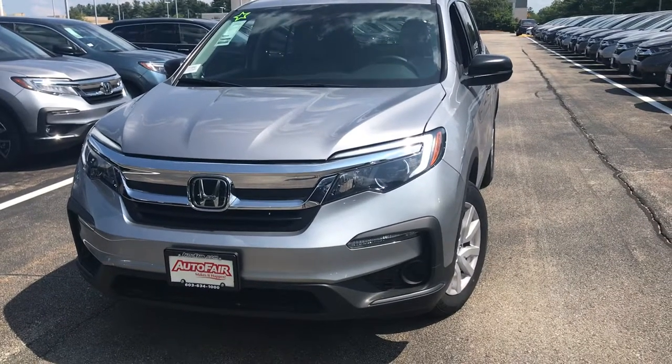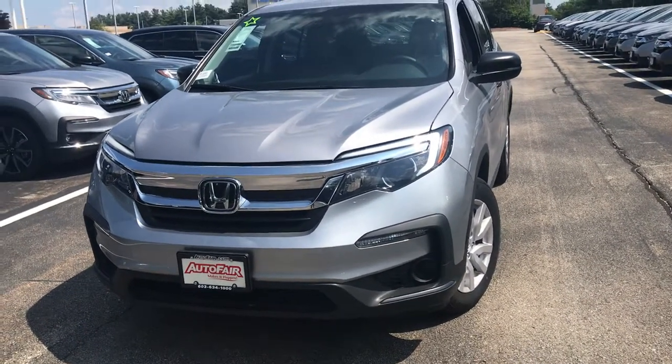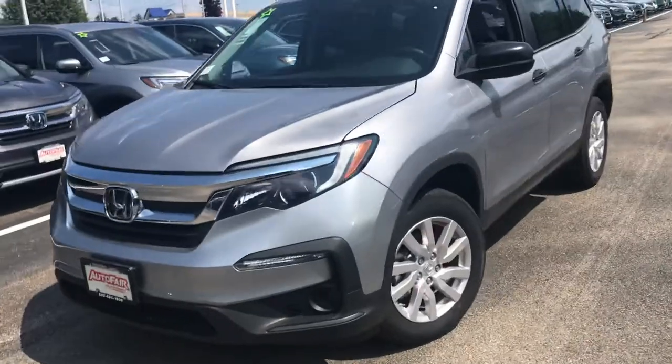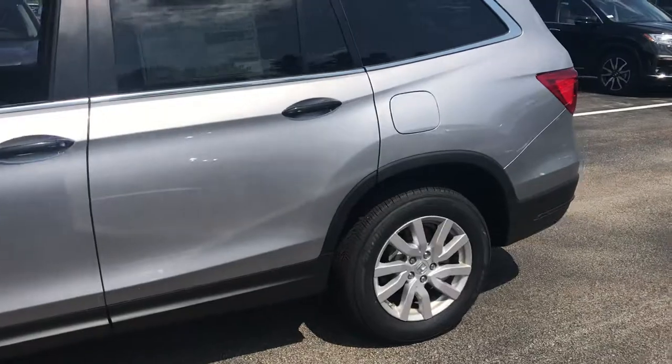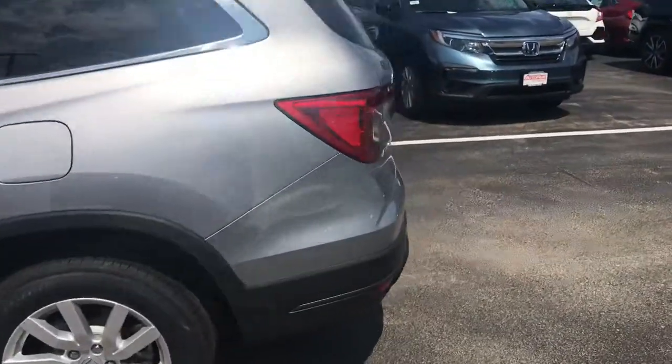Alex and I wanted 1 minute of your time to show you this beautiful 2019 Honda Pilot. As you can see, this vehicle is designed with rugged durability in mind, as well as class and sophistication. The many chrome highlights throughout the exterior, front to back.